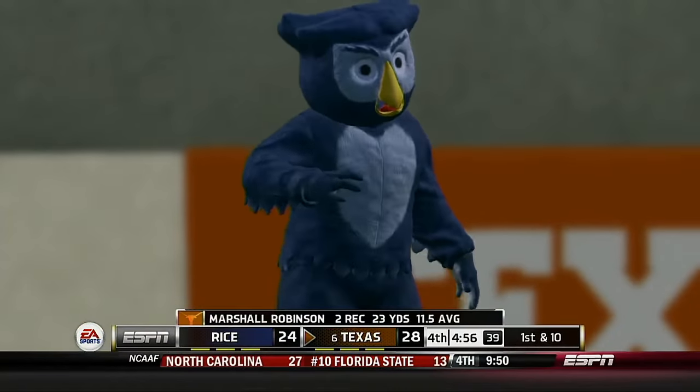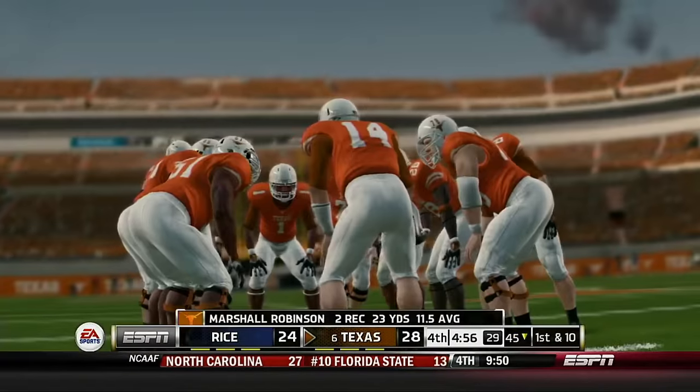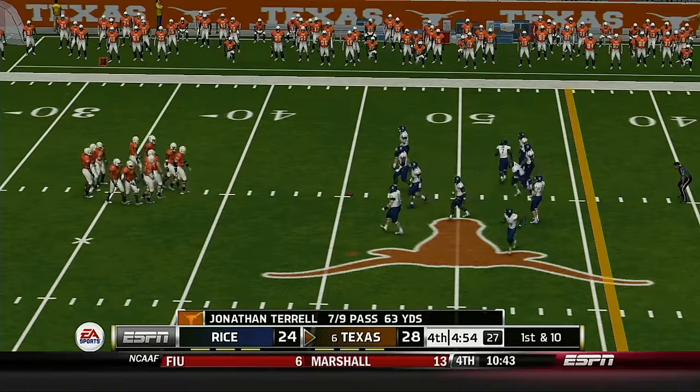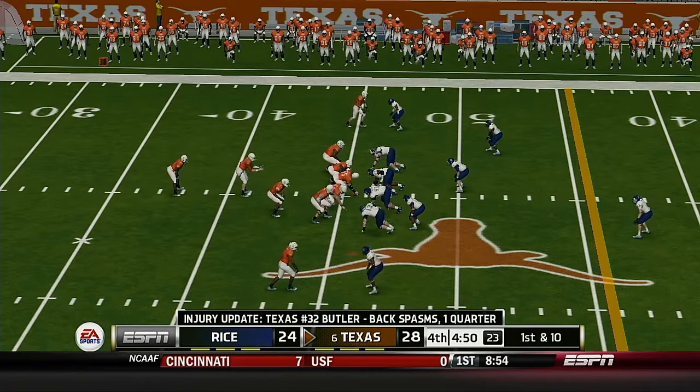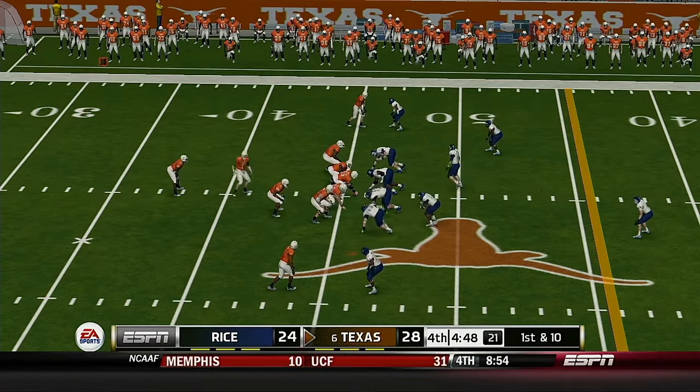Defended, but it's complete for good yardage. Just a risky throw here by the quarterback. You cannot keep tossing it up into the secondary like that and expect your guy to come down with it every time. The defense is going to jump on one of those and take it the other way.